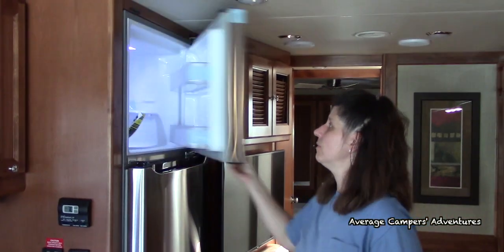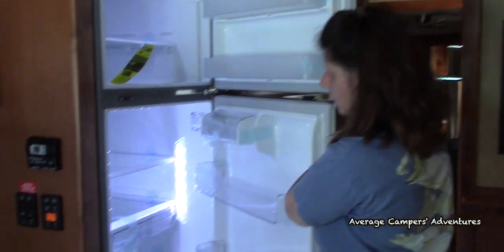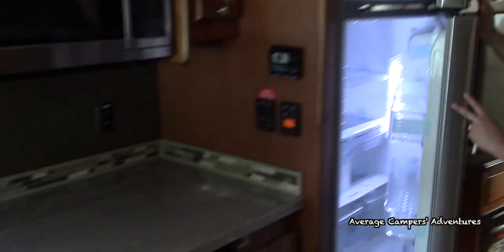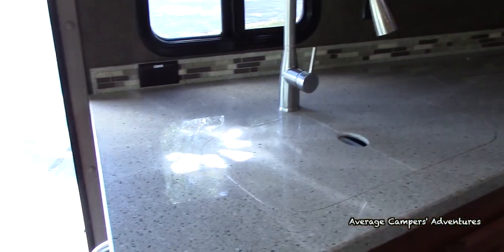Anyways, refrigerator, freezer. Ours is different. Our freezer's on the bottom, which is nice for me. But look at all the space. Awesome. You can see now counter space. As we go across, lots of cabinets, lots of counter space.